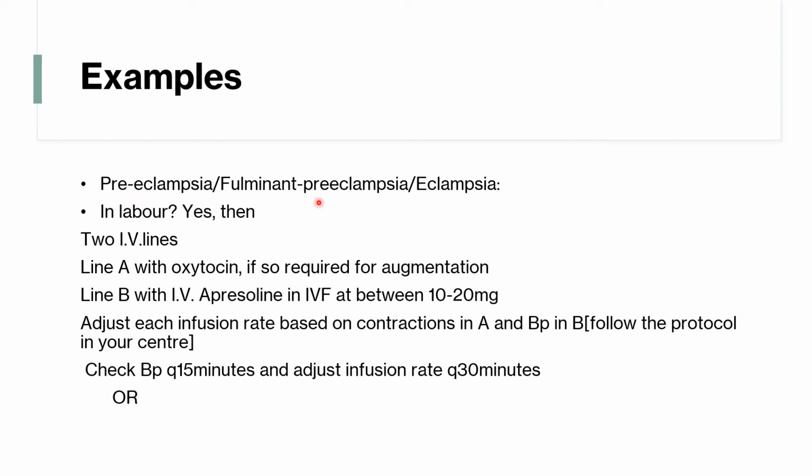In pre-eclampsia, fulminant pre-eclampsia or eclampsia, the first question is, is this woman in labor? If the answer is yes, then we'll get two IV lines. Line A, with oxytocin if so required for augmentation, because she might be having good contractions, right? So if oxytocin is required for augmentation of the labor, one line will have that. Line B, with intravenous hydralazine in IV fluid. Now you can give between 10 milligrams to 20 milligrams inside that IV fluid. Then you adjust each infusion rate based on contractions in A when you have oxytocin for augmentation, right? And based on BP in B when you have hydralazine in IV fluid.